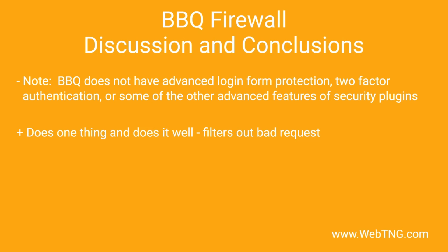These bad bots create a lot of churn, and when those bad requests get past a security plugin, then your server has to process them, and in many cases that results in running database queries. This takes away from the resources used for normal operations.